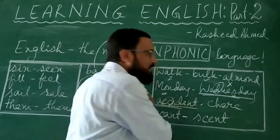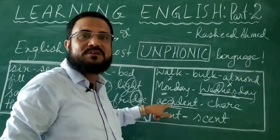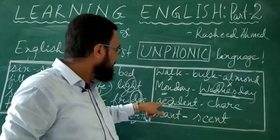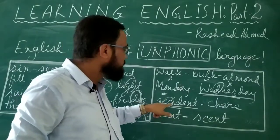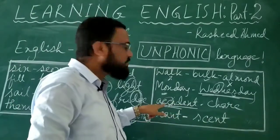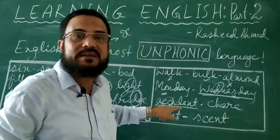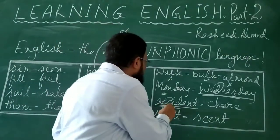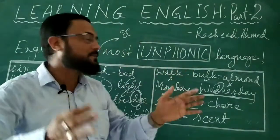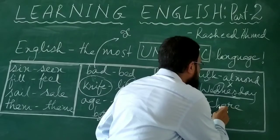More interesting word is this, accident. Two C's are there. One comes immediately after the other, and we don't pronounce both the C's in the same way. First one K, next one S. We say accident. If the first one is K, why not the second one K? Why not accikent? No, we pronounce the two C's in two different ways. It becomes accident.